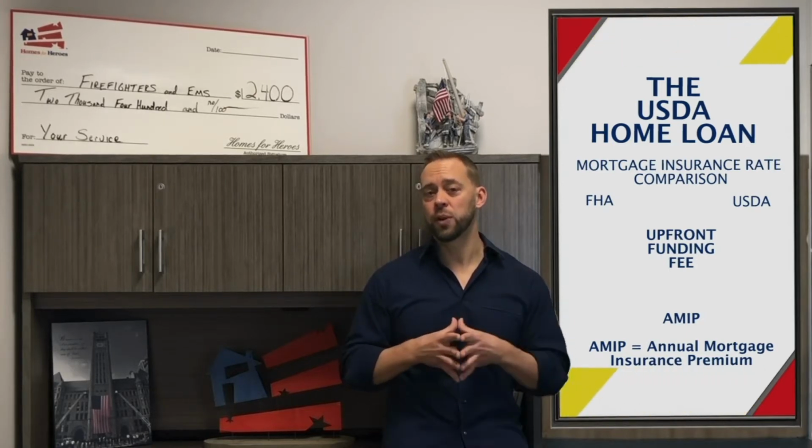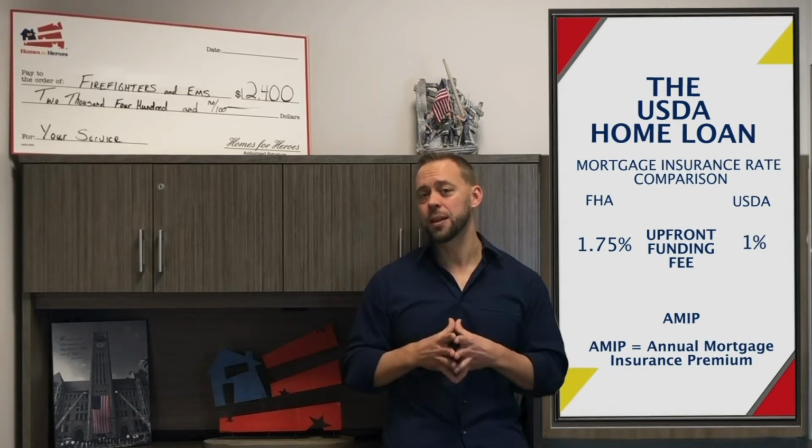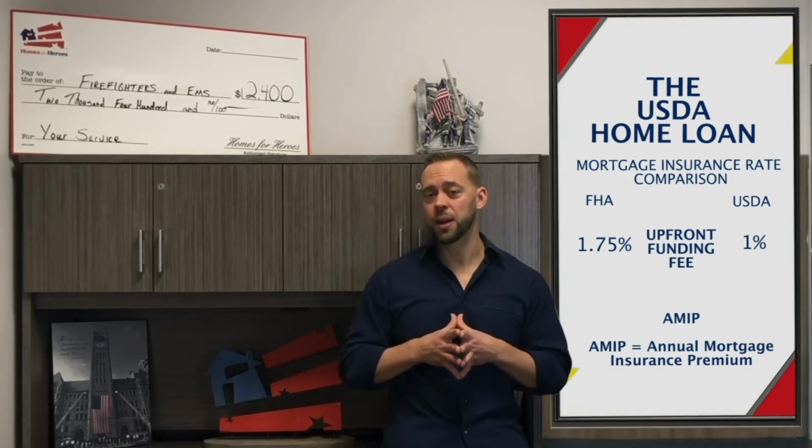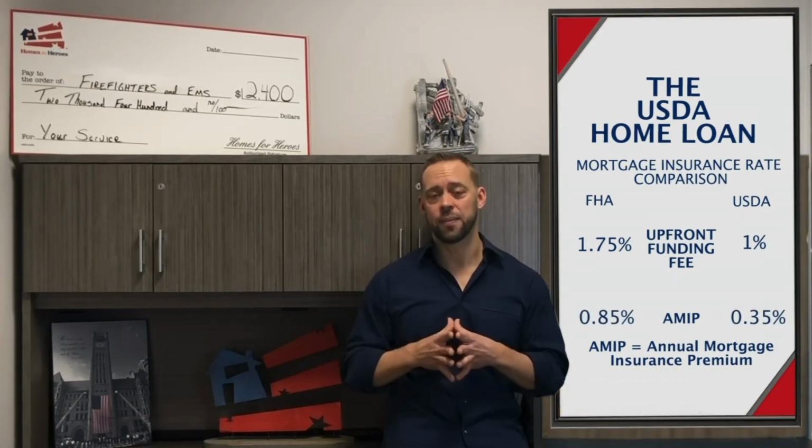The upfront funding fee rate on a USDA home loan is 1% in comparison to 1.75% on an FHA home loan. The annual mortgage insurance premium rate on a USDA home loan is 0.35% in comparison to 0.85% on an FHA home loan.